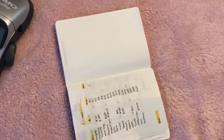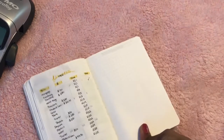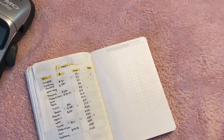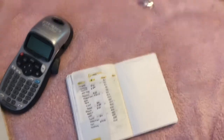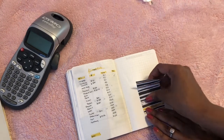Okay, so after I write out all my bills, that's what it looks like. And like I said, I used to have so many more bills than this. I've come a long way in like 3 years. But at the bottom, there's also a spot where I put total. And so I just like to keep track of my total expenses for each month. That's something I just started this year in 2019.